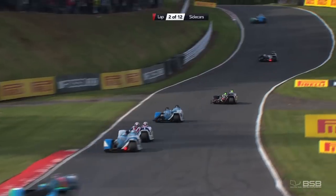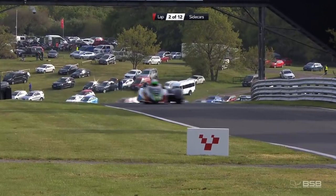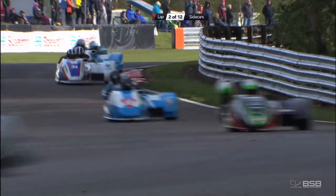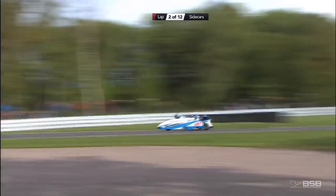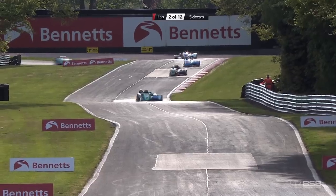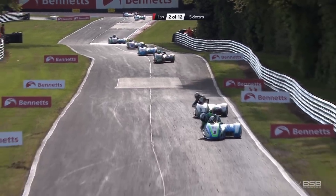Back up Clay Hill. Good prize fund available as well in 2019. The champion pairing will be awarded £10,000. Second overall, £5,000. Third overall, £2,500. So there's real incentive, Napo, this year to have a good start to the season in the one race they have here at Oulton. Yeah, absolutely, Greg.